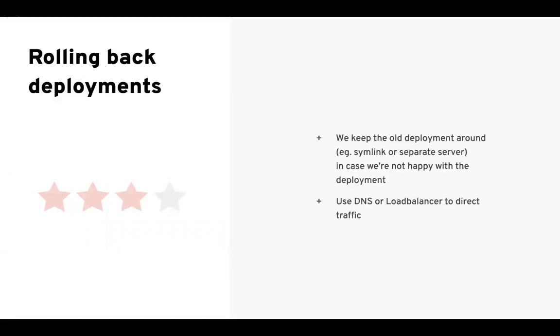3 stars, you keep the old deployment around, for example a symlink or a separate server, in case you're not happy with the deployment. You can just switch back to the old one. And you use the DNS or load balancer to direct traffic. This is maybe one of the underlying premises of the blue-green deployment strategy. So the idea here is that you deploy your new changes, infrastructure and code, to new infrastructure while keeping the old site running, and then either suddenly or progressively direct the traffic from the old to the new. And if it goes wrong, your rollback strategy is to, at the DNS or load balancer level, go back to the old one and just redirect traffic.